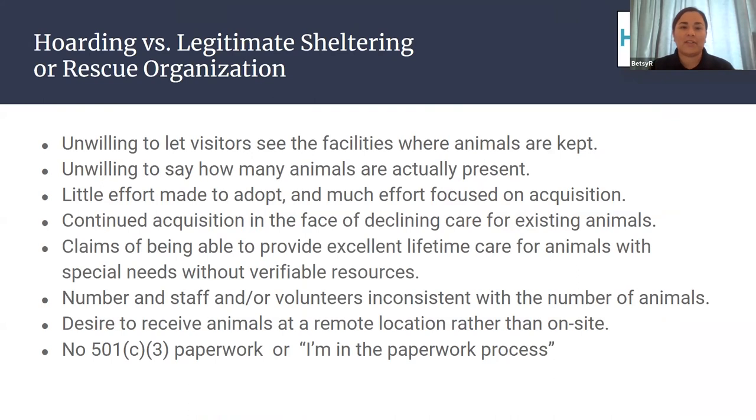So, hoarding versus legitimate sheltering or rescue organization. I thought I'd talk a little bit about this just to show you a few things that you can look into to be able to determine whether you're dealing with animal hoarding or with a rescue or legitimate shelter organization.